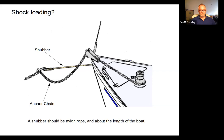So a snubber is a very useful thing to have on a boat, and nylon is the type of rope to use for this, not polyester. The reason for that is that nylon is very elastic compared to polyester. Nylon does have a disadvantage though, in that it's not very UV resistant, so don't leave it out in the sun forever. Stow it away when you're not using it.